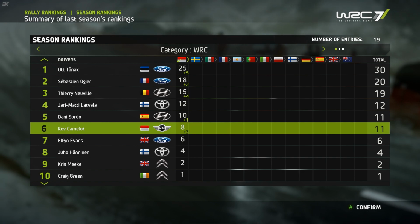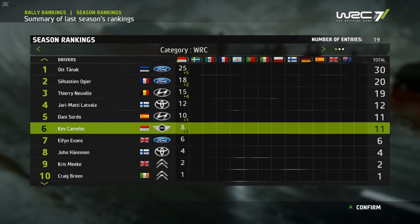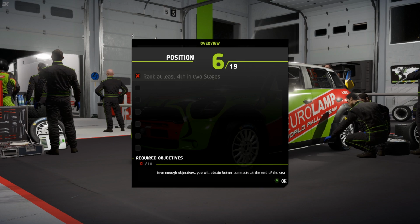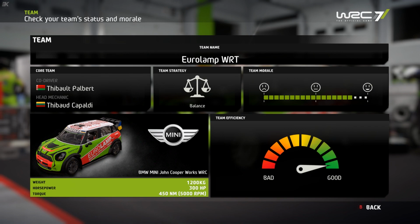It just made sure we're now level on points with Sordo, and just a point behind that for you finished in 4th, a country mile faster than us. But a brilliant start to our venture in the Gorban Mini. They didn't quite achieve the team ranking, got to get 10 of the objectives out of the 13 rallies to get a better contract at the end of the season. It's going to be very tough. They expect us to finish 4th in this car. Morale is good, so is the team efficiency.